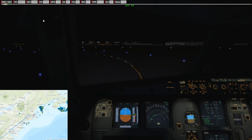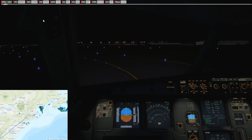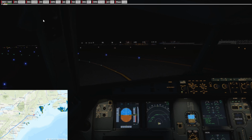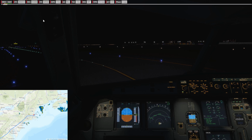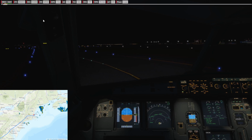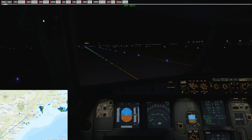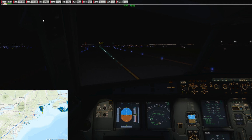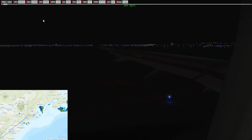Boston approach, this is 760 Papa Lima with information, request to transition Class Bravo airspace via Hemisphere to land at Boston. 760 Papa Lima, Boston approach, squawk 3464. Ooh, that's not a real 3464. He's a good controller. Yeah, I think I've had him before. Yeah, I've had him multiple times.